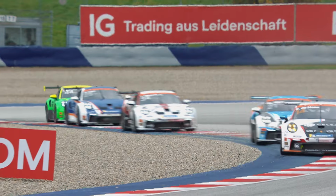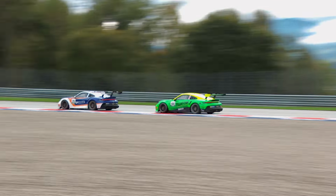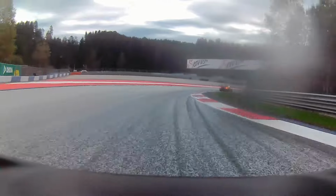To put it into some perspective, the 12th place is currently being fought for here. That's what makes the Porsche One-Make Cup so very special.